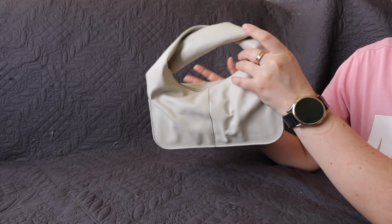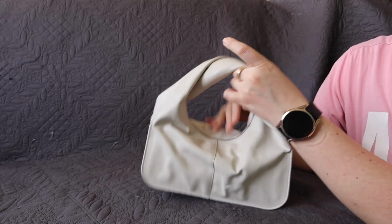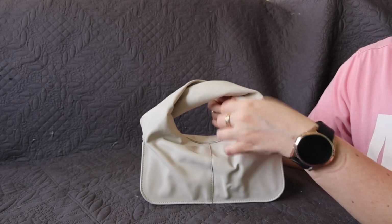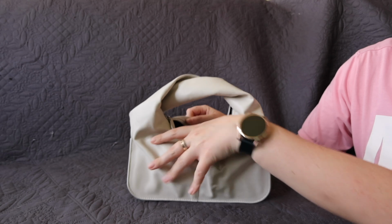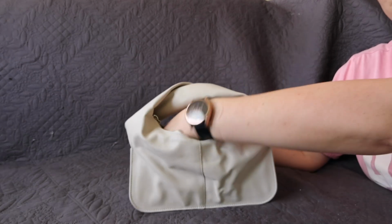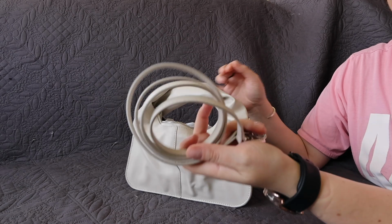I think I bought it with like 70 or 80% discount, so it wasn't very expensive, which also makes it more relaxing for me to use, because if it gets damaged or dirty, well, we'll cross that bridge when we get there. I've mostly been using this as a top handle, but it does actually come with a crossbody strap.